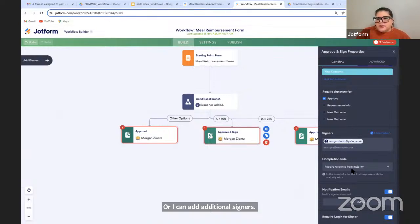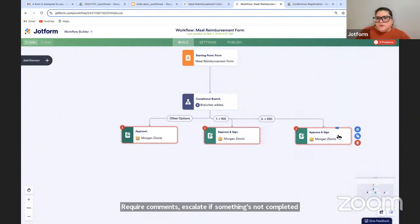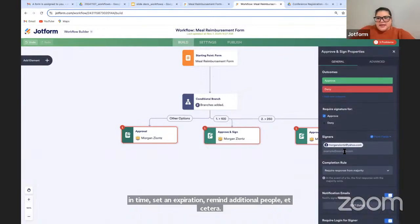In addition to what you see here, there's also the option to edit the emails that your approvers will see. You can also, you see there's advanced settings here where you can require comments, escalate if something's not completed in time, set an expiration, remind additional people, etc. For this one, I am going to add a second approver.